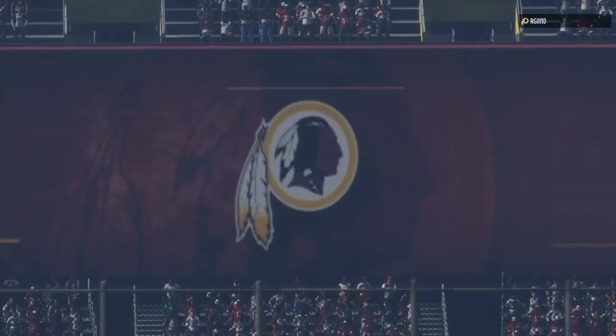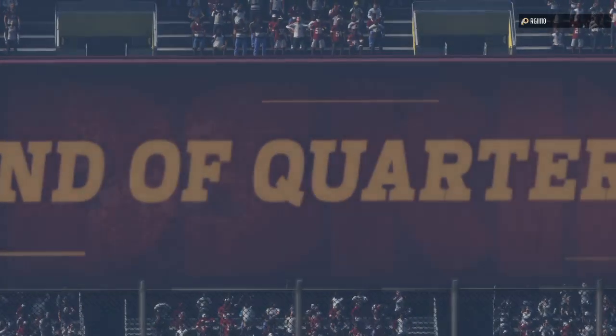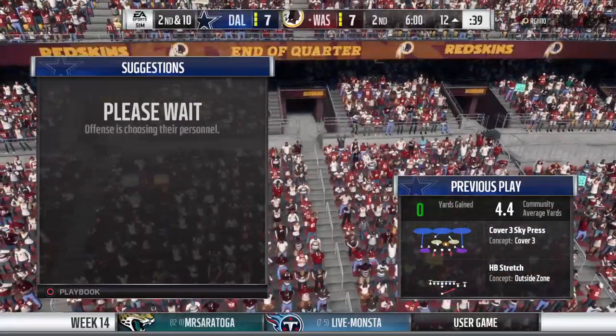Back live, Charles Davis to my right. I'm Brandon Gaudin. It's Redskin football to begin quarter number 2. And they're on the move as they face a second down here.